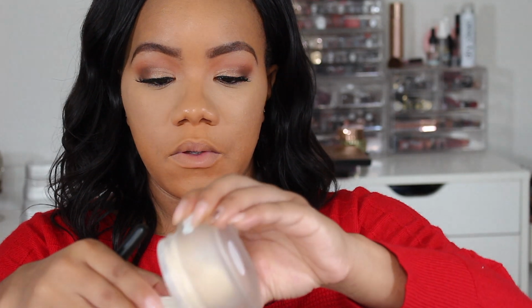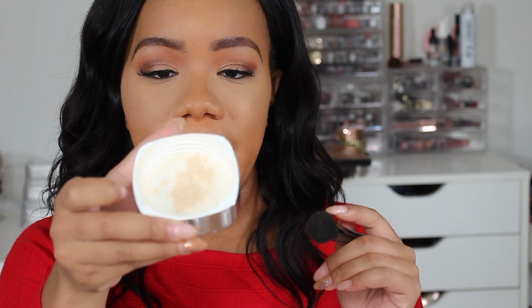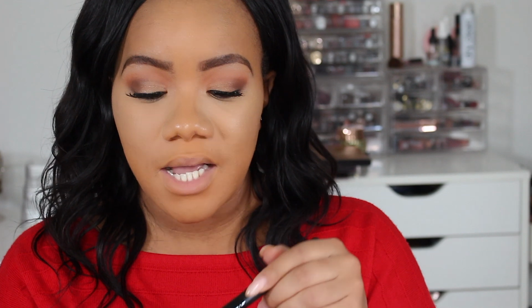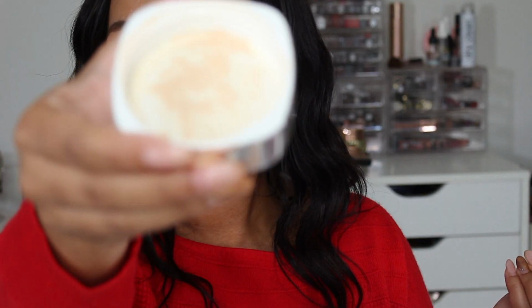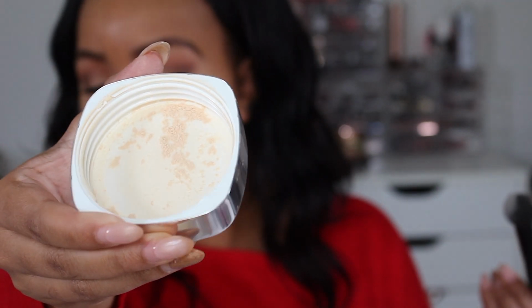Let's just open this up here. I'm going to put a little bit in the cap. All right, so we put a little in the cap. You guys can see the color. It's like a vanilla shade, not super white. It's very, very fine. Feels like silk. Definitely more fine than the Laura Mercier. Not that the Laura Mercier is not fine, but this is like really fine and silky, y'all. I feel like as I'm looking at it, I see some like shimmery particles in it. Can you guys see that? I don't know if you can really tell.